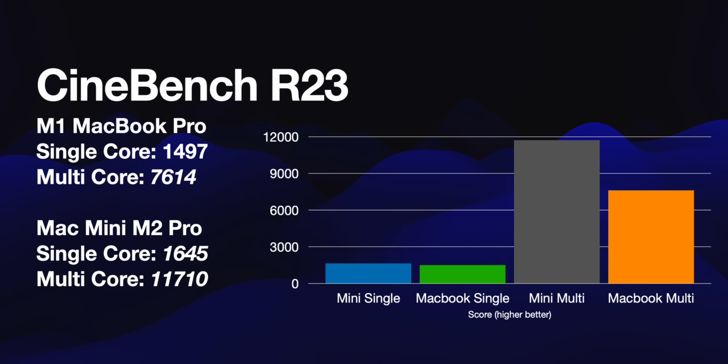So first off, we ran Cinebench on both of these machines. Now, of course, the higher the score, the better. The M1 MacBook Pro, running 16 gigs of RAM, had a single core score of 1497, whereas the single core on the M2 Mac Mini came in at 1645. So a little bit of a difference, not huge, but it is to be expected for single core.